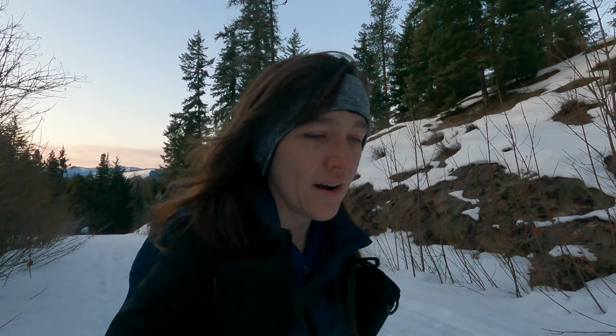As you can see, it's gonna be sunrise here soon. It's just gonna be beautiful. I gotta get going to warm up because it is well below freezing, but I am so excited. The views are gonna be awesome.